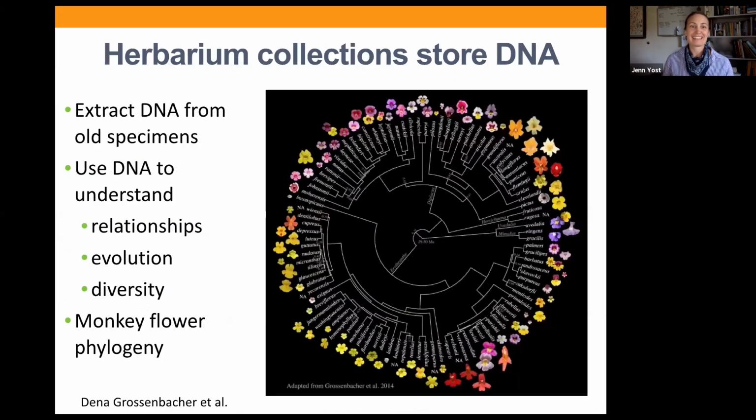Another thing is that we can get DNA out of them. And I love that we can get DNA out of these specimens. I love it because when collectors, the vast majority of collectors, made these collections, they never imagined what studies would come out of that. And the value of these collections has just been increasing over time.